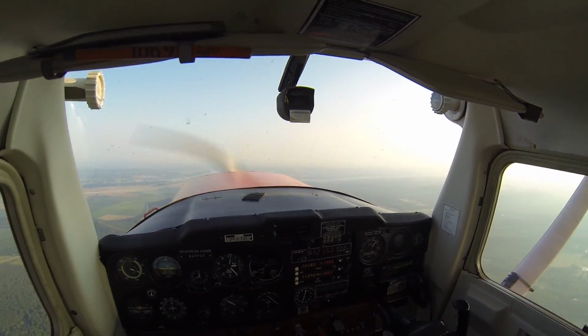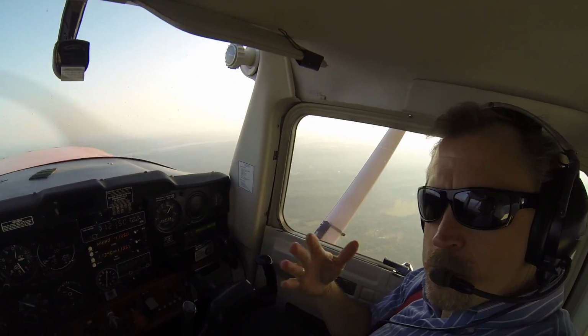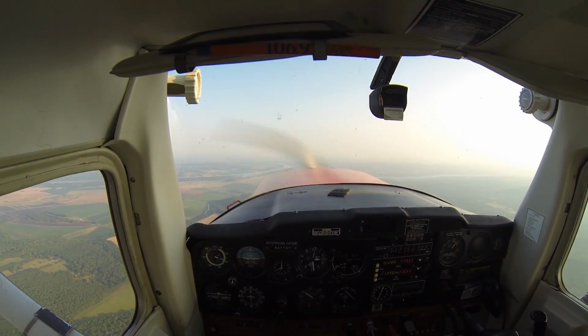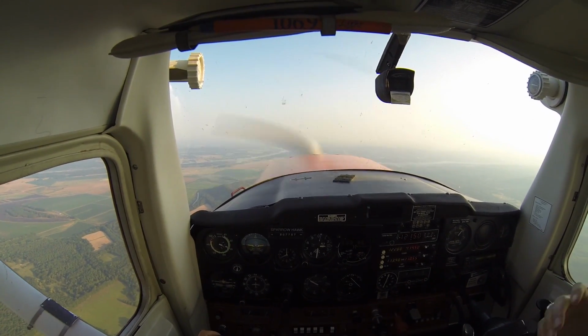You want to do that one more time? Yeah. Let's get back up to 2,500. There are more steps to it. We don't want to enter a secondary stall by pulling up too soon, but we don't want to gain a lot of airspeed by leaving the nose down too long. Right. So it's kind of a feel thing.